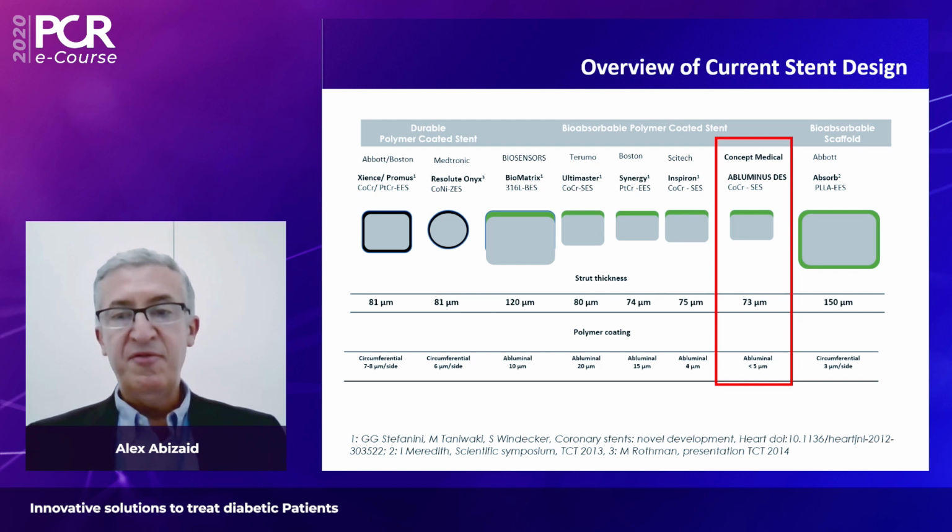Also, in terms of the platform, you see that Abluminus has one of the thinnest struts in the market. So to be in the range of 70 micron is something that we also appreciate.